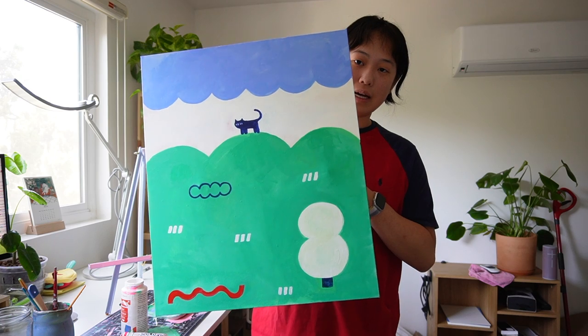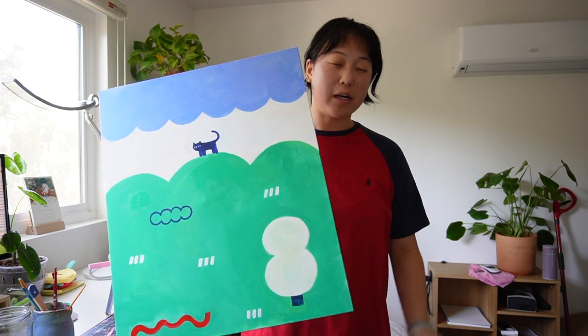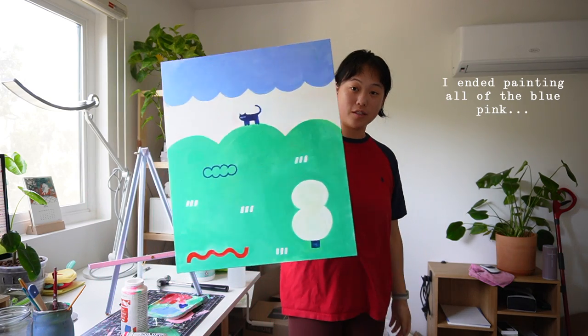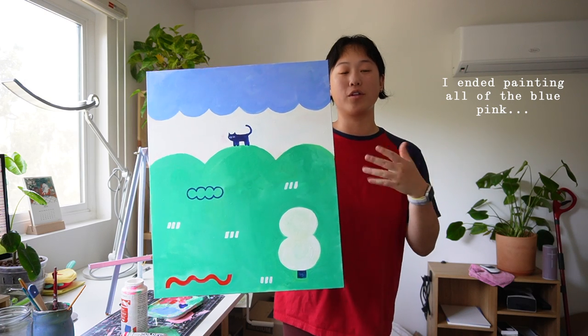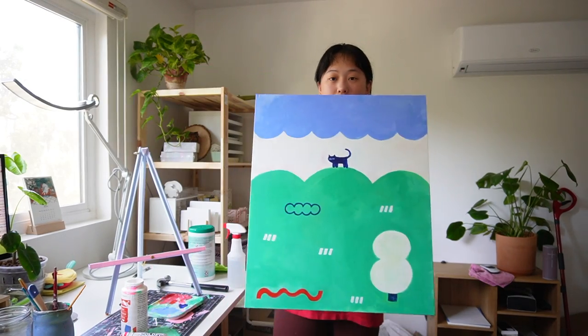It looks like this. I'm not overjoyed with it, but I also don't hate it. But it'll accomplish what I wanted it to do. It's just gonna be some fun wall art with colors I really enjoy. So yeah, I'm just going to let this dry a bit and then find a good spot.